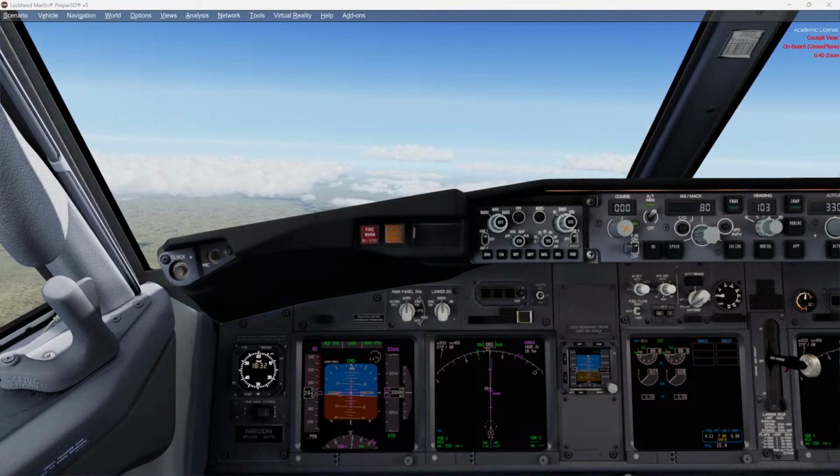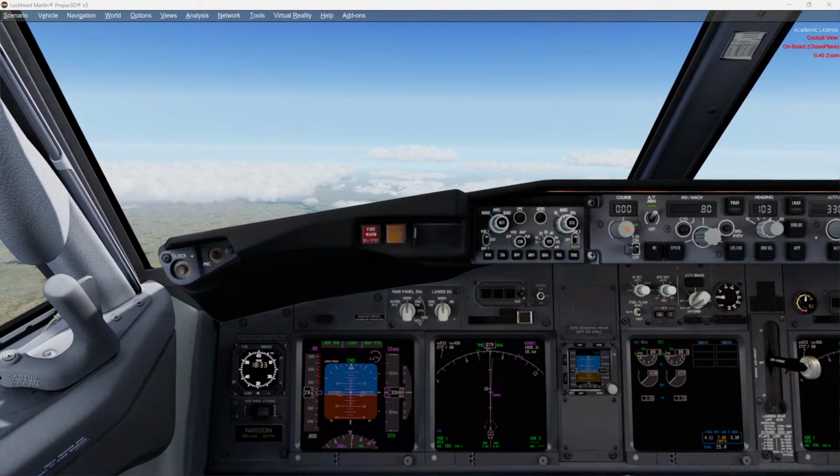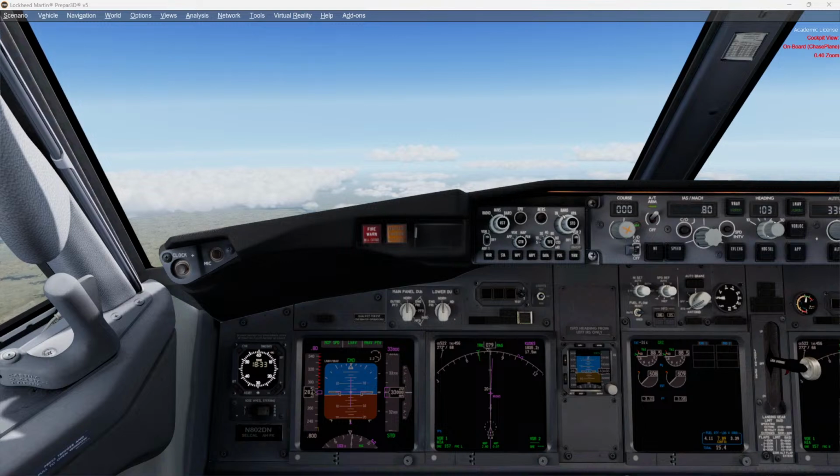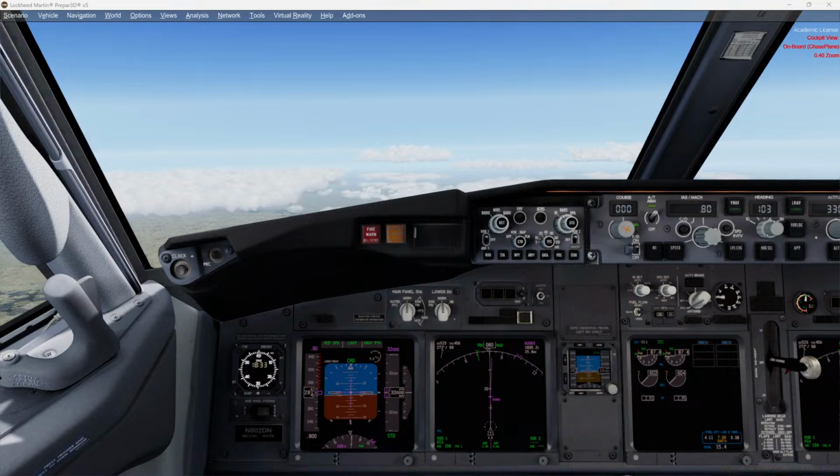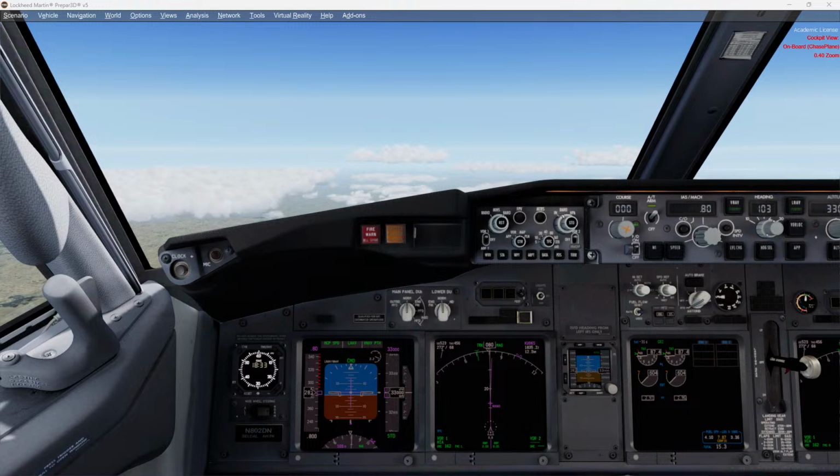Shuttle 1022, runway 16 right, cleared to land. 16 right, cleared to land, Delta 1022. Shuttle 2462, frequency change approved, good flight. Connect, Delta 2462.